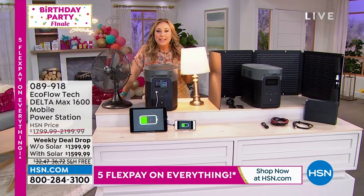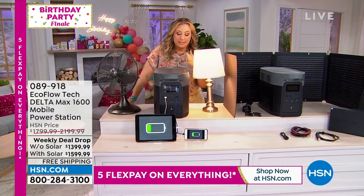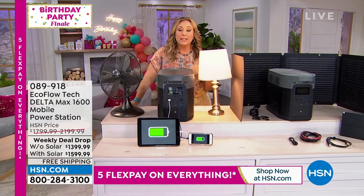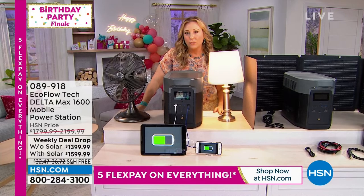It's there when you need it. Even if you use it 3 times a year or 20 times a year, it's rechargeable, so it's an unlimited resource. You can use it over and over and over again.